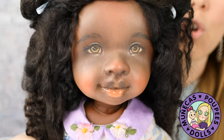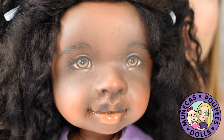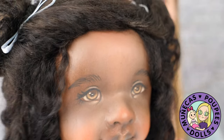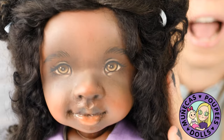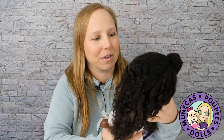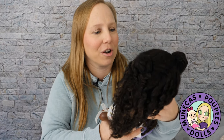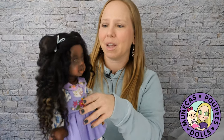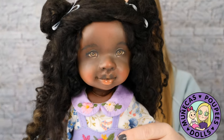This is all hand carved wood. So this is a hand carved wooden doll. This is the first one that she has done in this skin tone. And this is the most amazing thing I have ever, oh my gosh, she's so perfect. I love her so much. She is so gorgeous. I just, y'all, she's amazing.